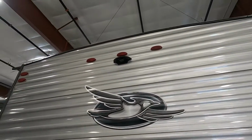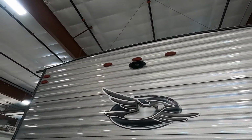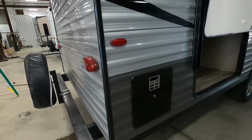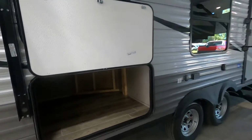Unit's also prepped for a Furrion backup camera, a device you can purchase from our store that attaches to the dash of your tow vehicle, electronically communicating with that, giving you a backup camera. Again, your hot water heater, your big storage area here.